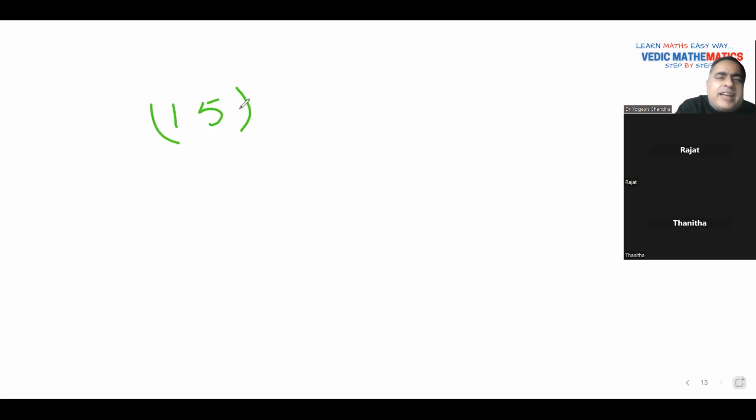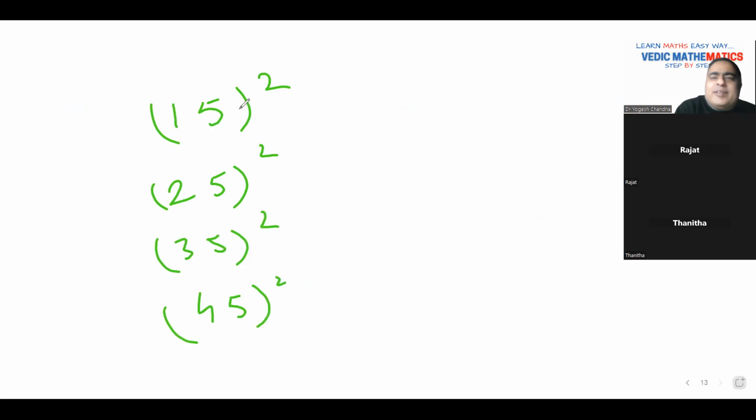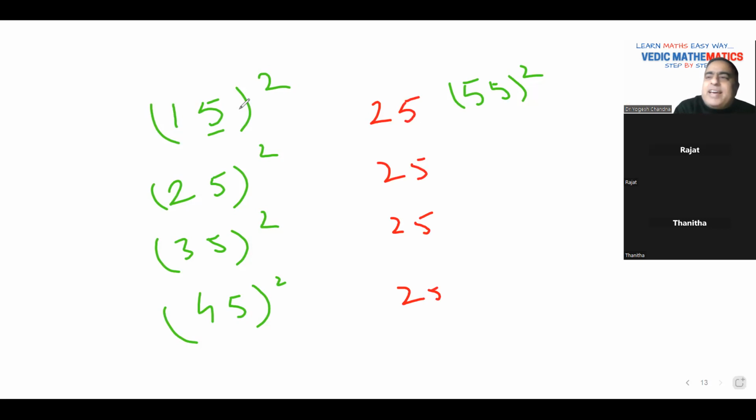So numbers ending with 5 are 15 square, 25 square, 35 square, 45 square, 55 square, and so on. So easily we can do this. Just remember, the last part of the answer is always 25 everywhere. 5 square is always 25. And for the remaining digit, for 1, I again use Ekadhikena Purvena in this.